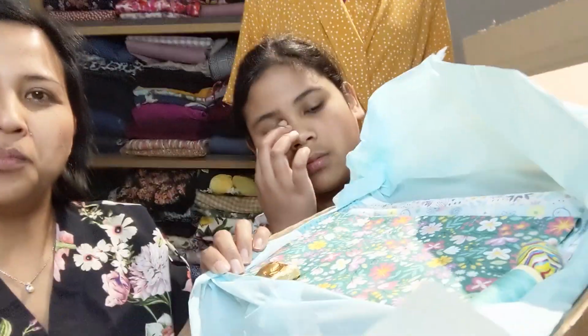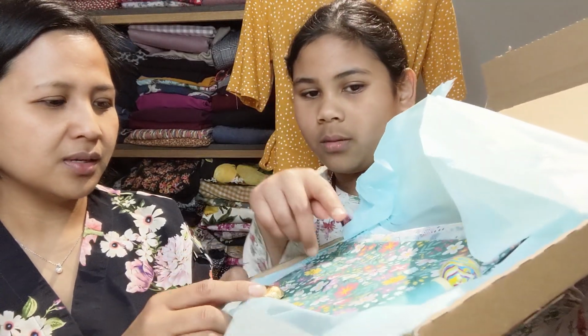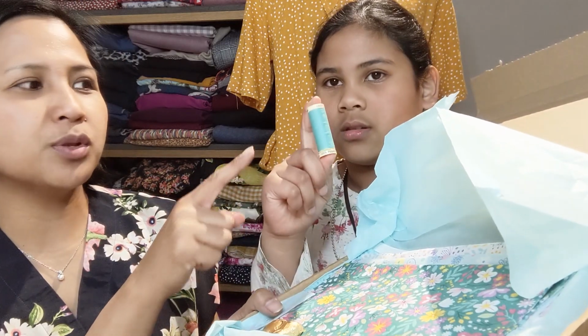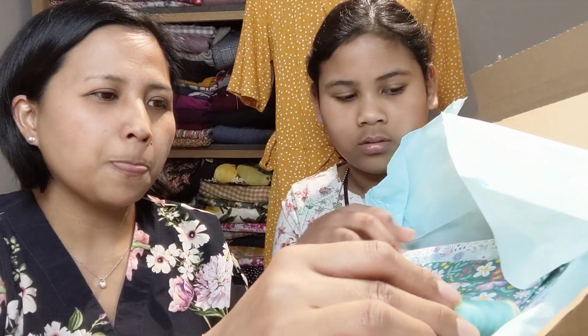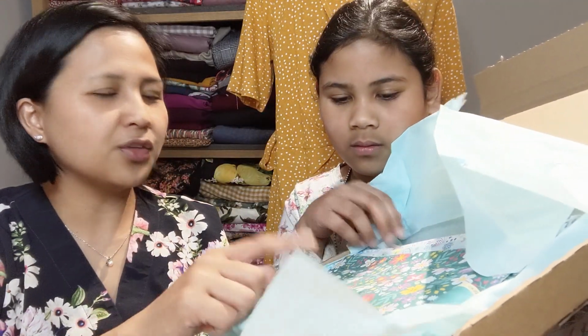Do you want to explain what's in there? So what have we got, Sienna? Let's start with these little bits. What's this? Thread. Yeah, you've got matching Gütermann thread there in a lovely turquoisey, bluey colour. And what about these? You've got some chocolate treats in there, perfect for Easter. And then these are the fat quarters.